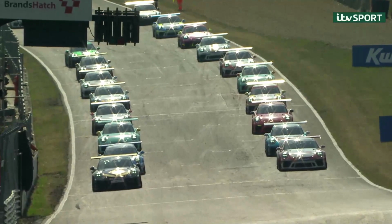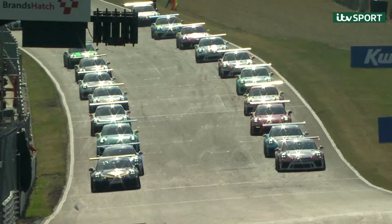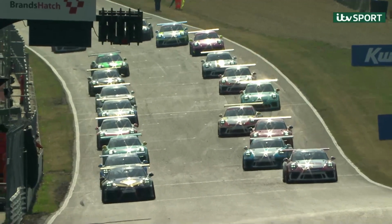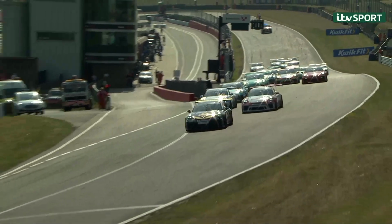Five-second board shown. Drivers then now look to the gantry. 17 laps or 30 minutes. And when the lights go out, it is blast off. Good getaway by Matty Graham. Good start also by Harry King from 4th on the grid as the cars accelerate up towards Paddock.